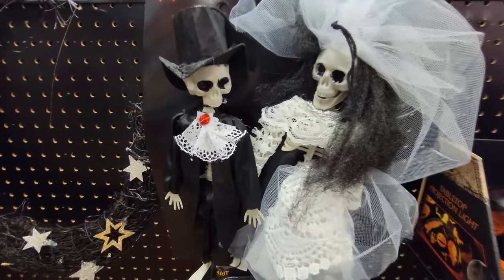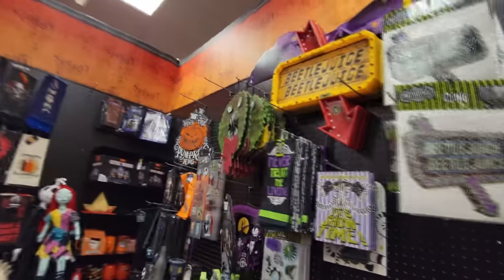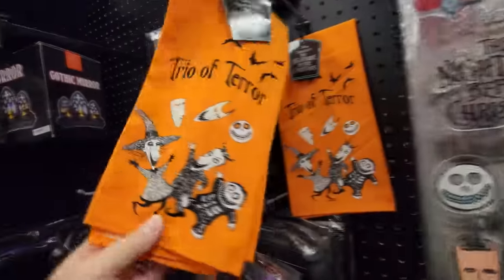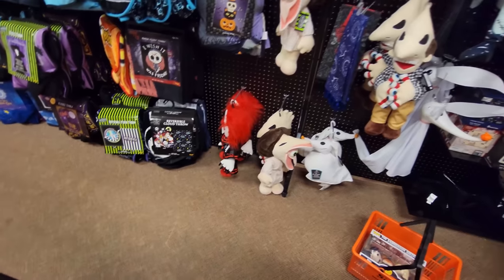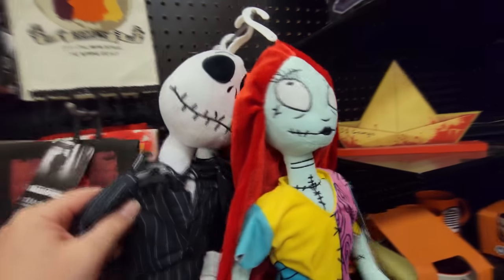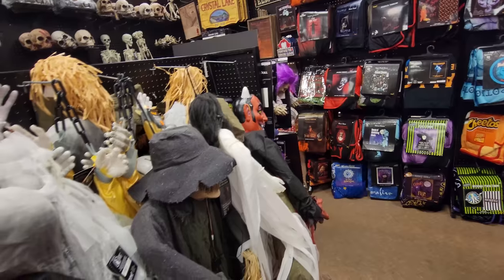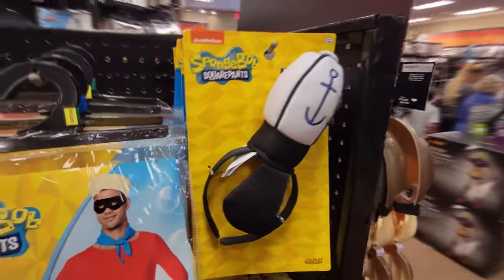Aw, they're in love. This is one of those stores that's so small they just have to pack everything in wall to wall. Aw, this Nightmare Before Christmas towel is awesome. The Trio of Terror, Shock, Lock, and Barrel. I don't see a Skellybones plush, but I do see two Crouchies down here. Of course, we also have Jack and Sally. They have the Sitting Sam inflatable Chucky greeters. We have Sam sidesteppers and this whole plethora of ghosts and goblins. What if I got SpongeBob's Krusty Krab hat and put it on Crouchy?